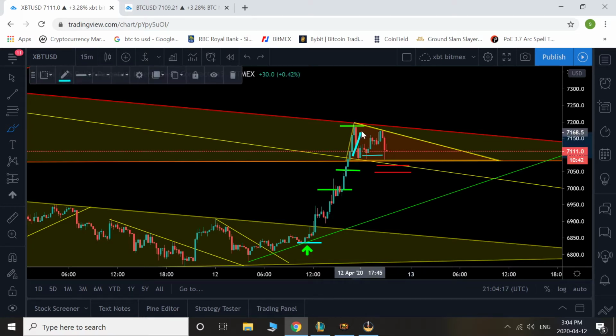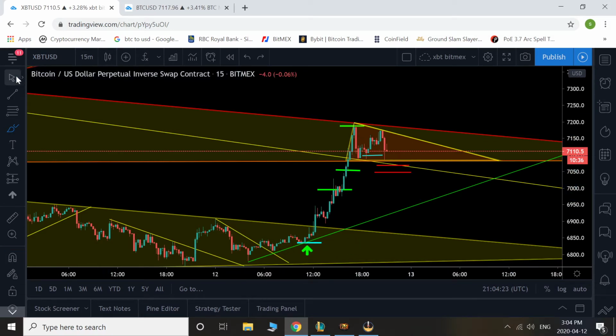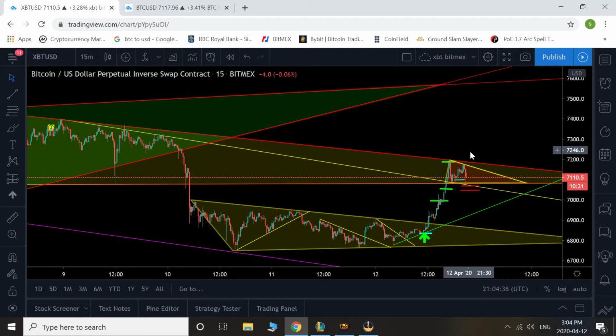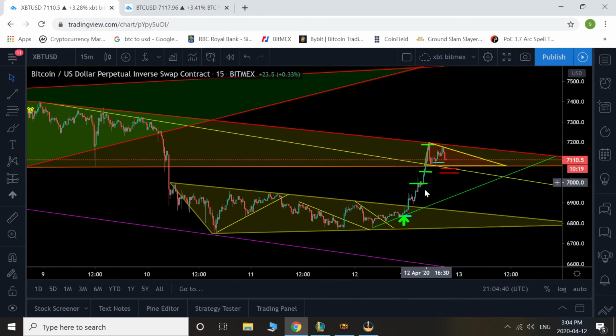This could end up playing out as a descending triangle and retesting this upward green line. The only reason I was willing to add here is because I have locked in nice juicy profits, and I figure if we do get above this red line, I think there's a lot of movement that might come into play if we can play out more of a bull flag, I guess.